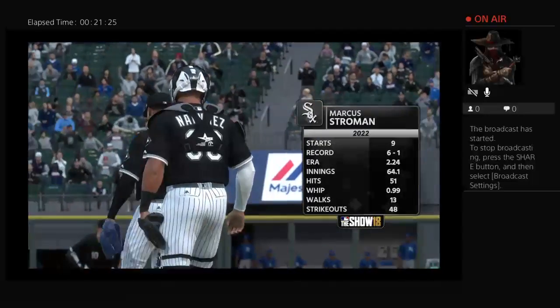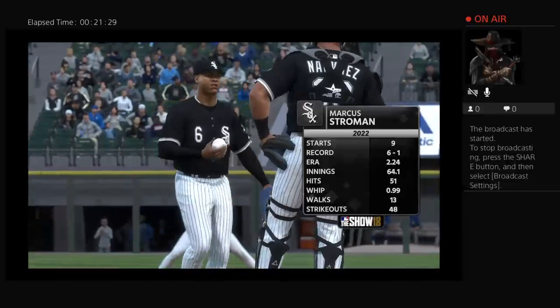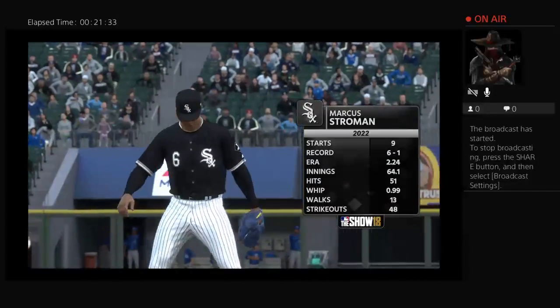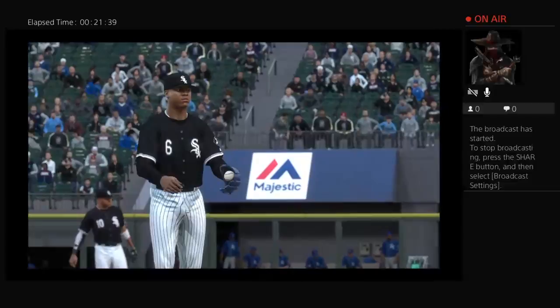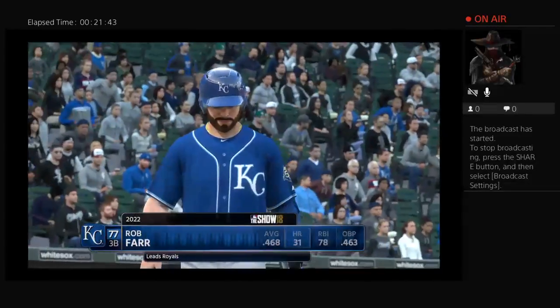Marcus Stroman gets the ball for the White Sox in this one. What do you have for us on him, Danny? Hey, in his last start, he hit the magic milestone, career win number 100. Listen, when you get into professional baseball and you start racking up wins, the first goal is usually number 100. That's a nice, even number to begin your career.